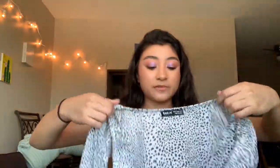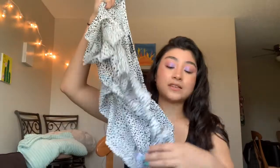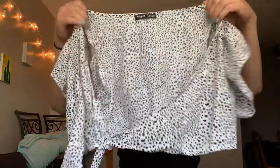I got another top, and I just thought this top was super, super me. I thought it was super cute, fashionable, chic, and I loved the style of it. So we're gonna see how it turned out. So this top I got in the polka dot, it's kind of similar to the style of the print of the swimsuit that I got from ZAFUL. I thought it was super cute, and I guess you tie it, like a little wrap. But iMovie, do your thing.